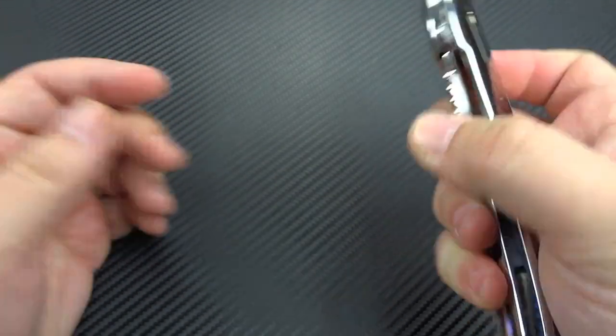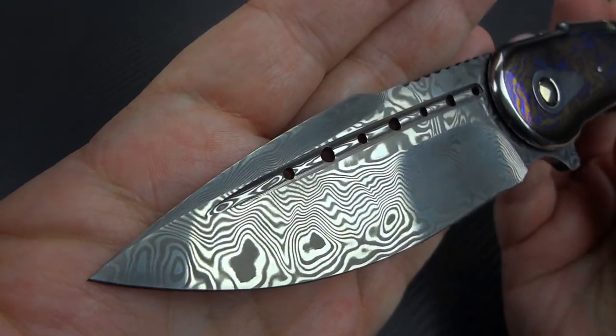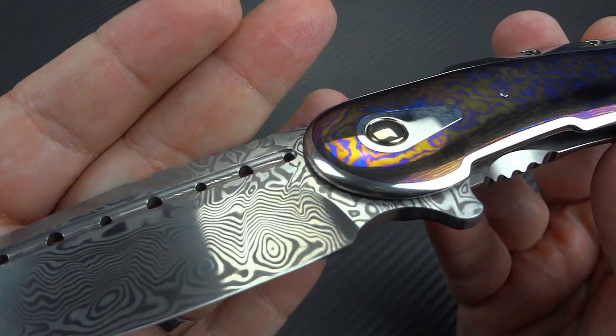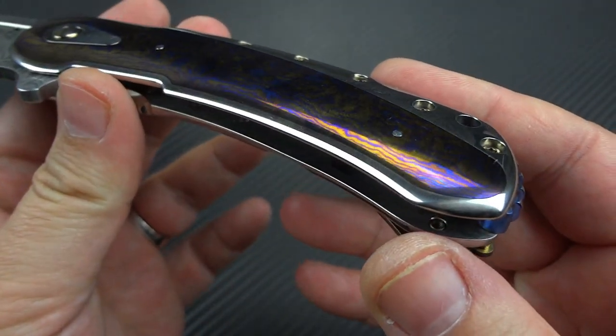Now, I'll be honest with you. I don't care how many times Todd tells you how to do a knife like this. Very few people are going to execute it in the same way. I'm going to cry just a little bit when I go to send this back.